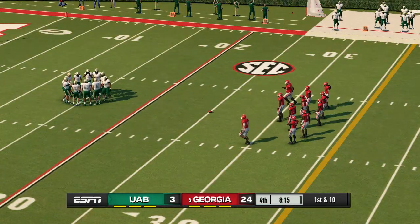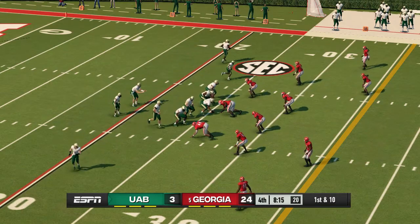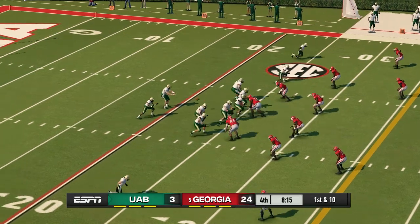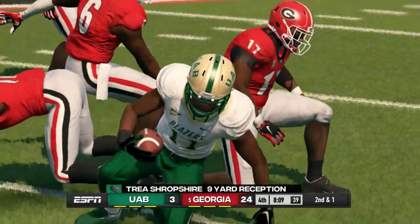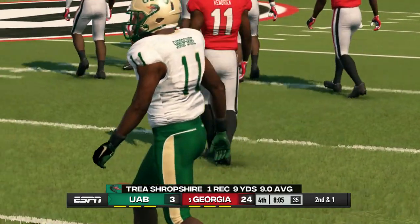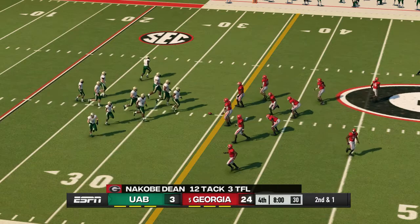Well, the guys are chomping at the bit down there, waiting for the game to start back up. And he's hit before he can go anywhere. Close to a 9-yard pickup there on the slant. That brings up second and one. Short yardage situation here. It's second down and one.